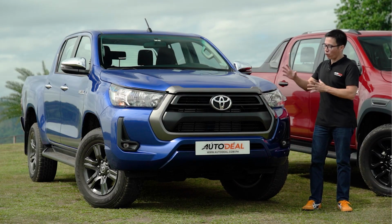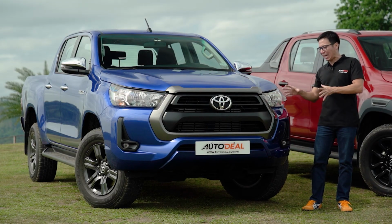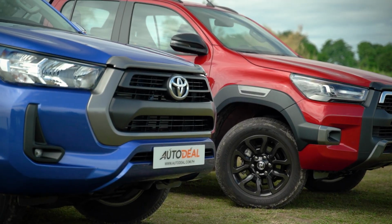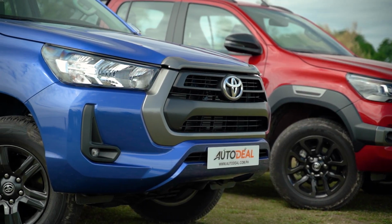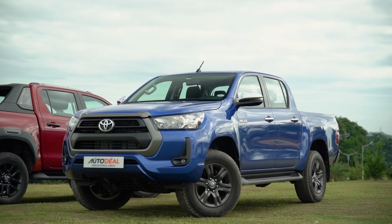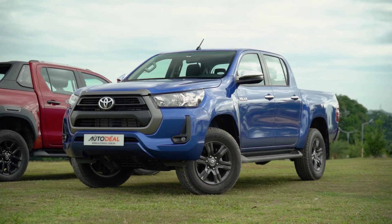Let's start with the more affordable G. Now it may look kind of plain and barren, but trust me, it gets better from here on out. If you want a pickup truck just for the sake of being a pickup truck, meaning it's a great hauler and a reliable one at that, the G variant certainly takes on the look of a bona fide workhorse.